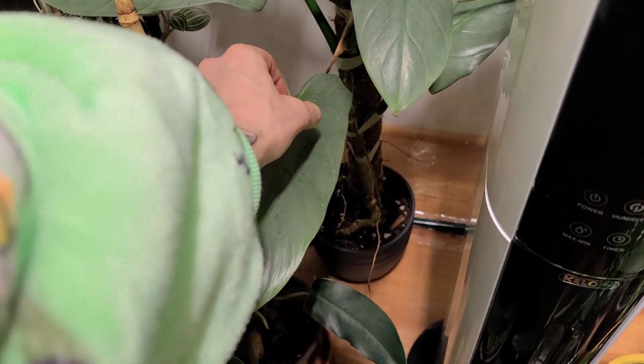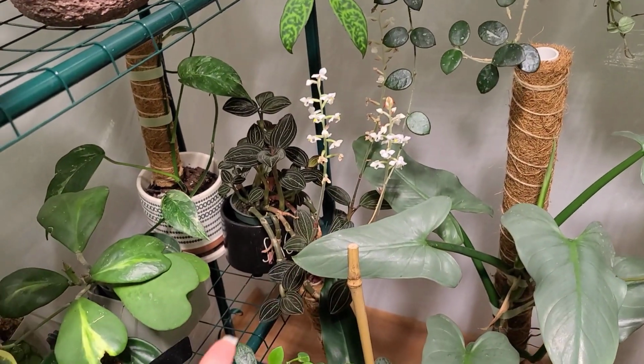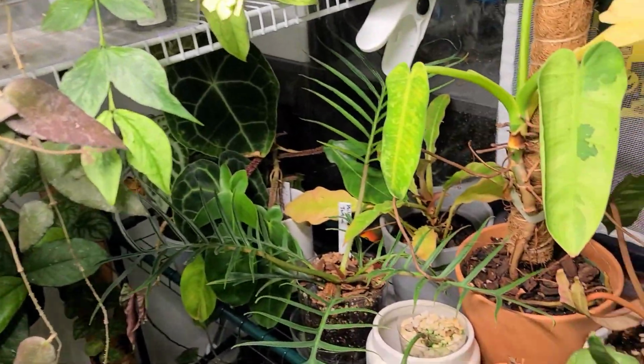Oh, there's a bloom. My lipstick plant was blooming. This one is still going crazy. I don't have the heart to cut them off because they're just so pretty, but they're totally unnecessary. Okay, what else in here is new?